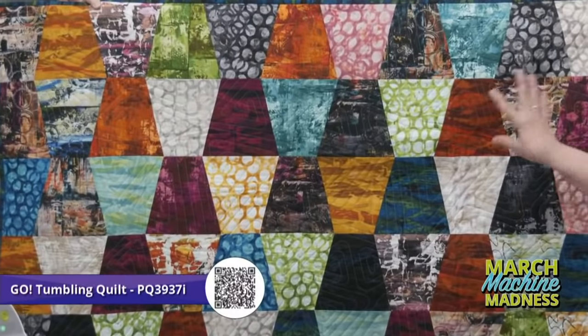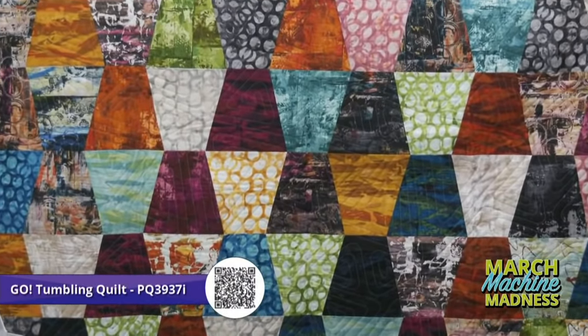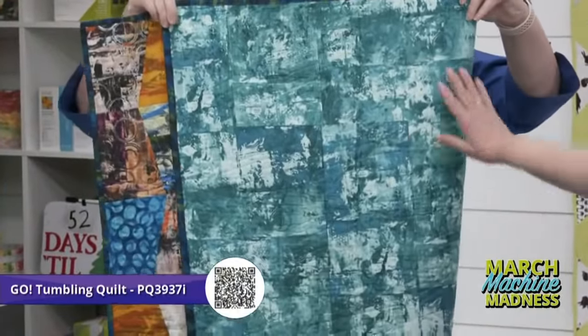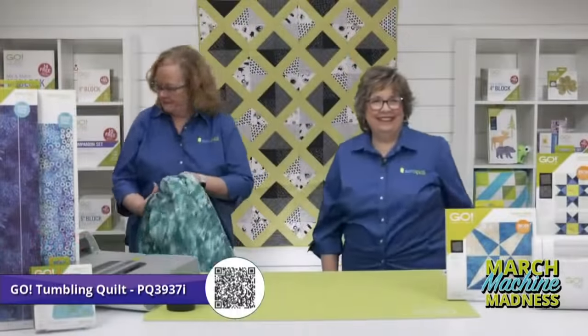And then just some really fun all over quilting on it. I feel like this is probably made with a layer cake, which I think is great. And then look at the back, look how beautiful, really gorgeous batik on the back. I love everything about it.